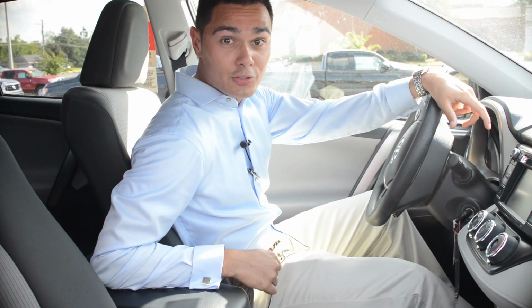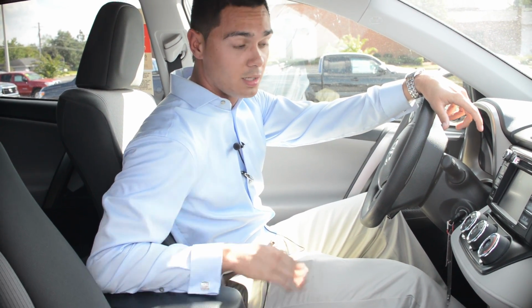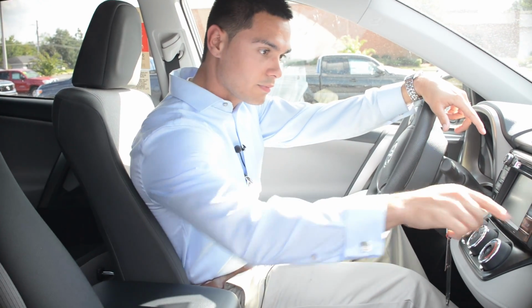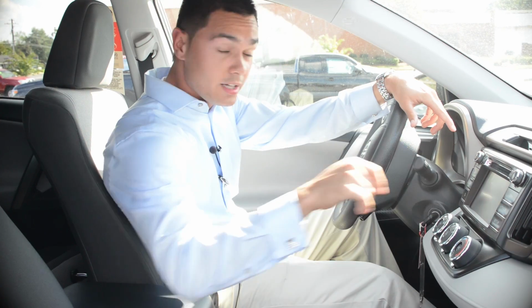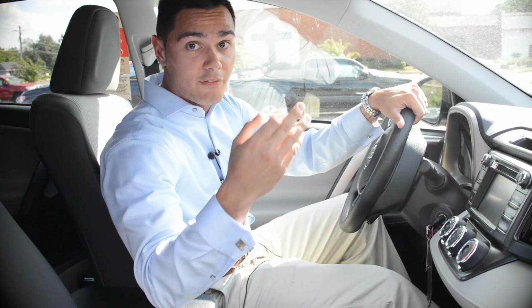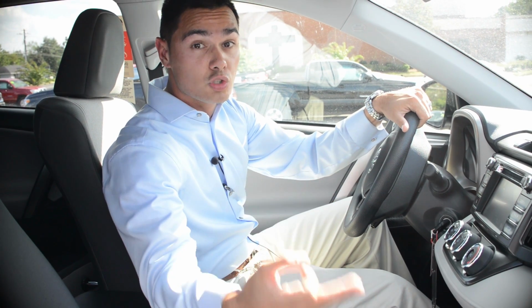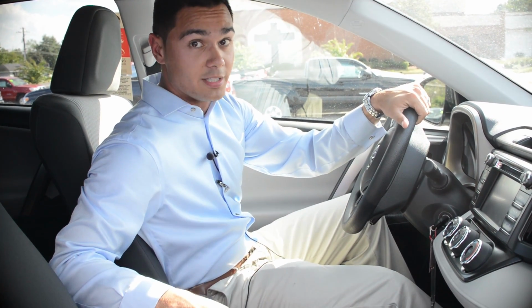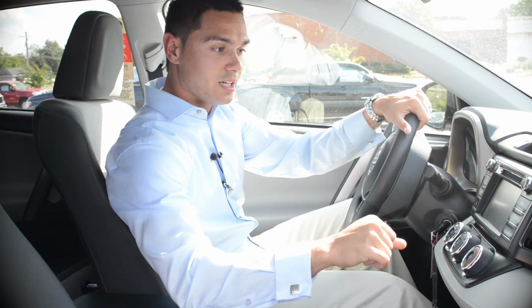All right, now that I got my new 2015 Toyota RAV4 cranked up, let me show you a couple of the basics that I covered on the outside of the vehicle already. Right here, I have my touchscreen display. Now, once again, you do have an available Entune Audio Suite. You also have a navigation available, but right now we're looking at the LE Basic.